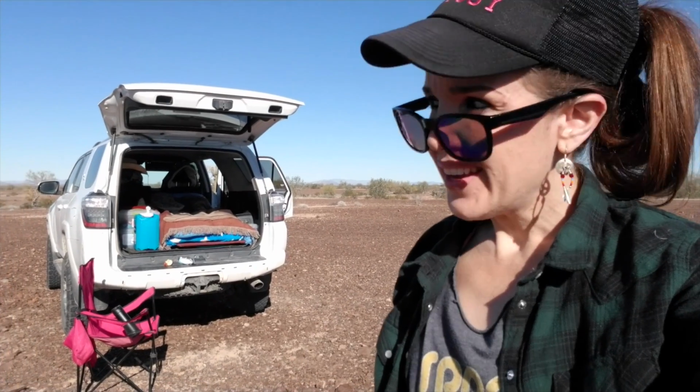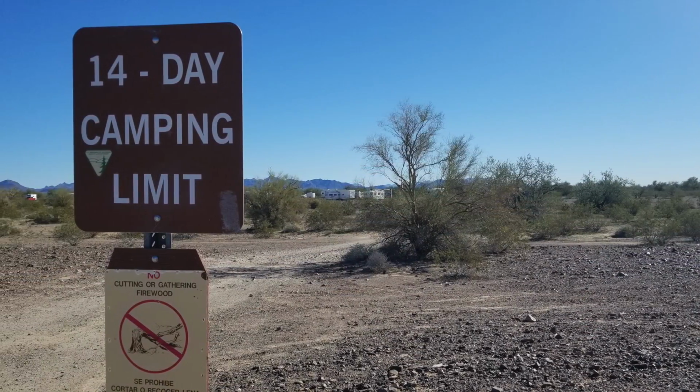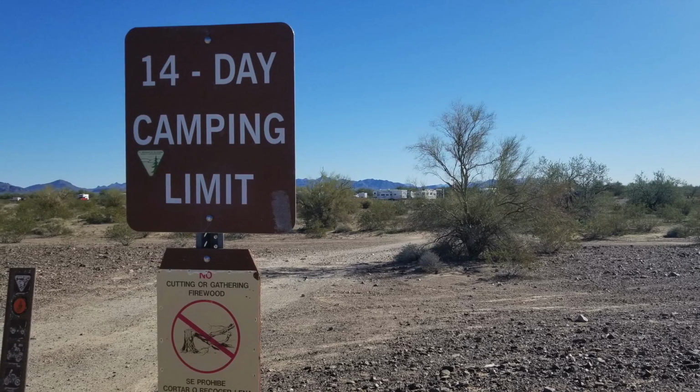Wonderhussy here, camping out on some BLM land just north of Quartzsite, Arizona. Quartzsite is a little tiny desert town way down south, about 90 minutes north of Yuma, where it's nice and warm and sunny all winter long. And it's surrounded by pretty much nothing but BLM land. And you know how that goes. You can camp for 14 days for free.